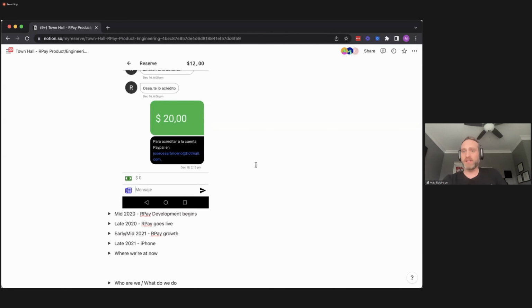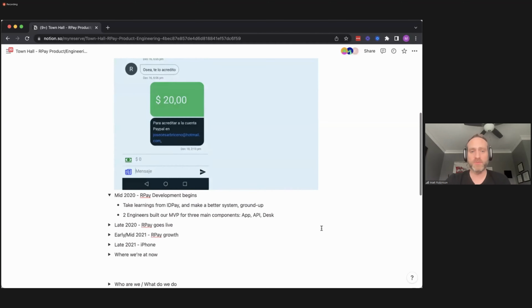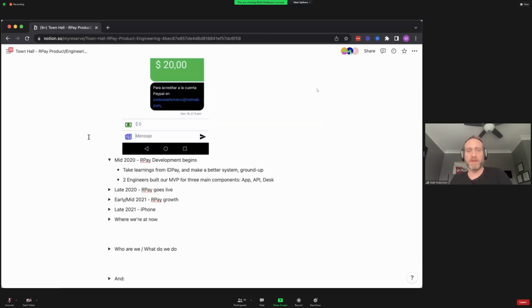People were using this, and it started getting a little bit of popularity, which led us into about mid 2020, where the decision was made to take everything that we learned from this initial experimental application and make a better system from the ground up. And we started calling the system RPay, partly to separate it from the old RPay, because we wanted to leave that behind and be in a new world of RPay. Just 2 engineers built the MVP for this, with 3 main components: the app, the API that drove the app, and the desk, which we call the administrative tool for things like customer service, problem solving, settings, all kinds of stuff.